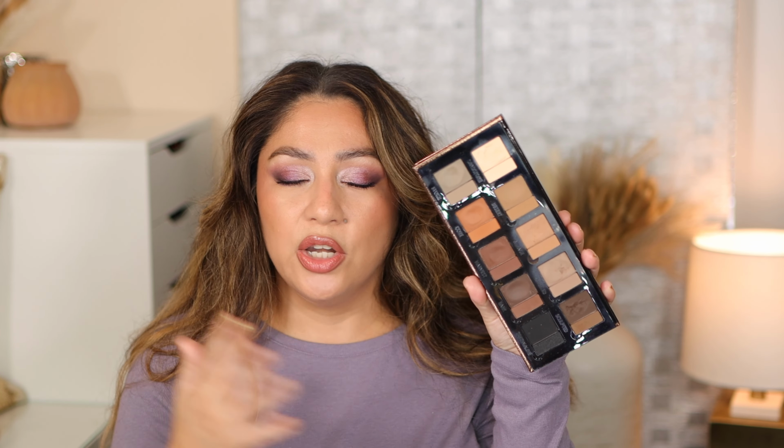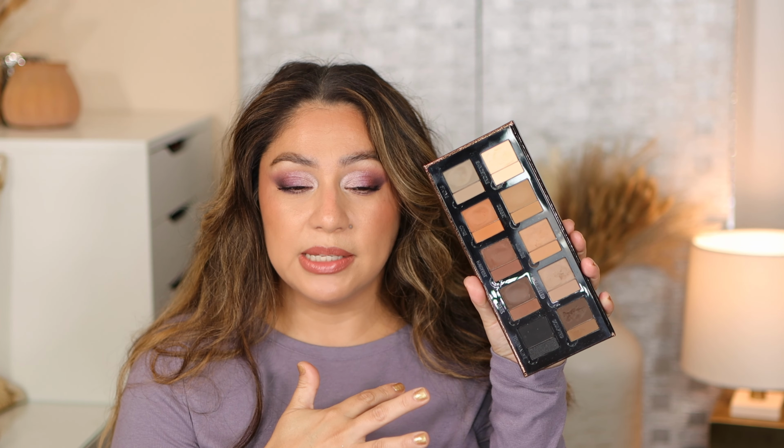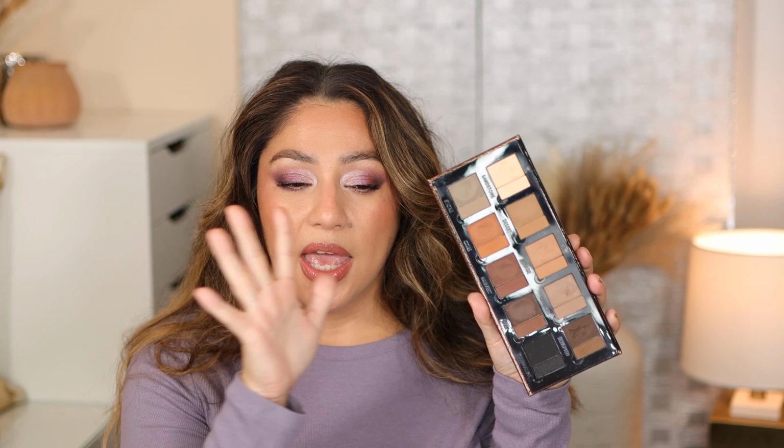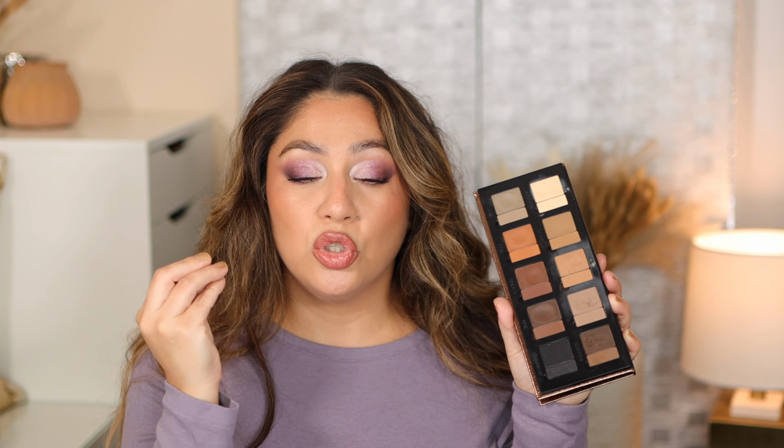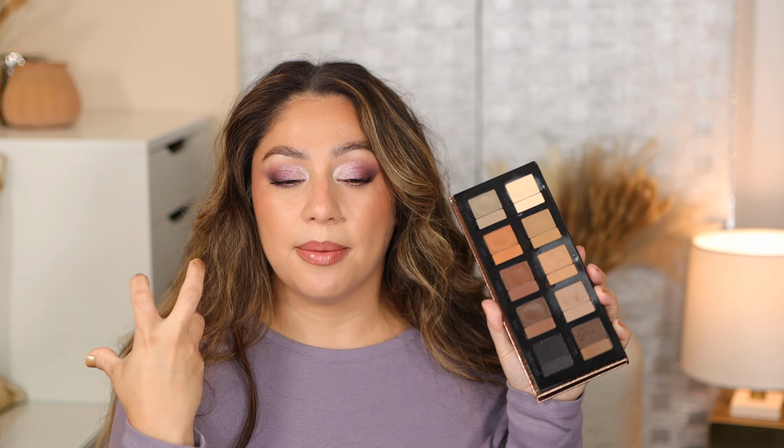I cannot say the same thing when it comes to this palette right here, and this is definitely something that just doesn't work for me. I don't see it working for a lot of us, but hey, maybe I'm completely wrong. I know that a lot of people are loving this palette, but I am not one of them. The texture of these pomades is a little bit too difficult. You have to dip in so many times just to get some pigment out.